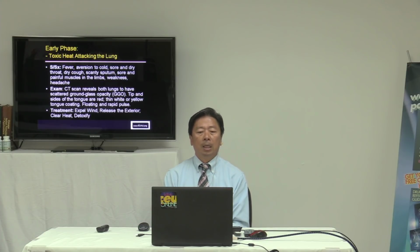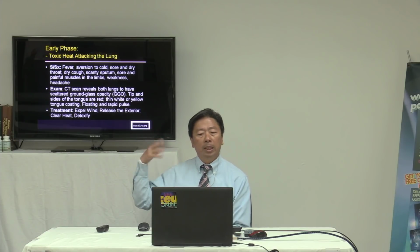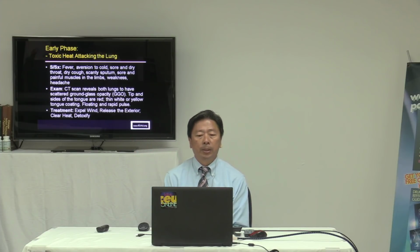All right, if the disease starts to attack the lung, so it's still mostly exterior, but it's starting to move interior, the patient may have these signs and symptoms: fever, aversion to cold, sore and dry throat, dry cough, scanty sputum, sore painful muscles in the limbs, weakness, headache. CT will reveal that the lungs start to have scattered ground glass opacity. So you can start to see that the lung is starting to inflame and get affected.